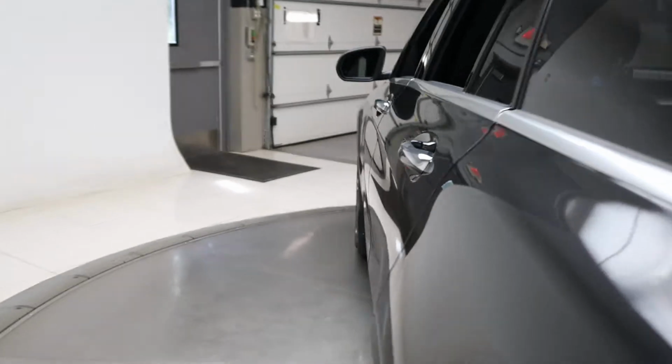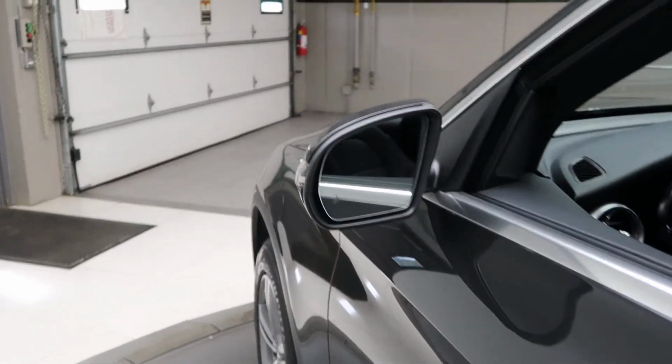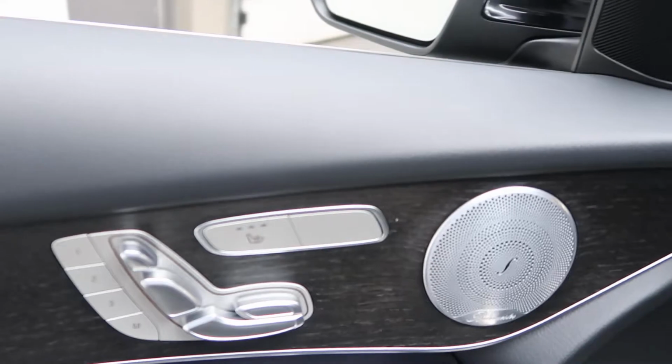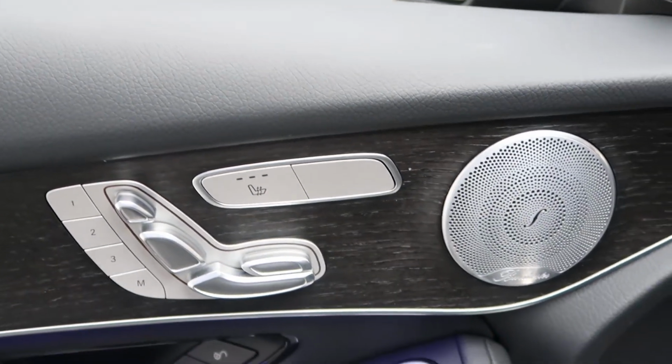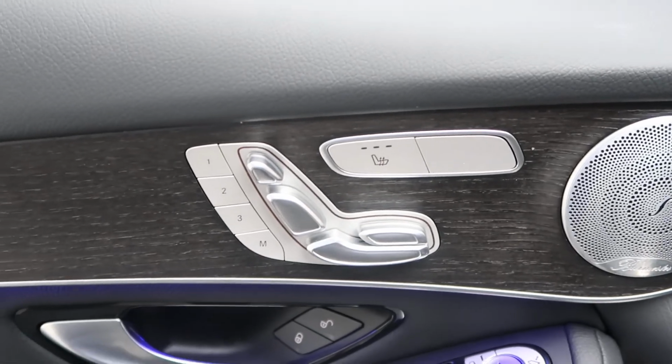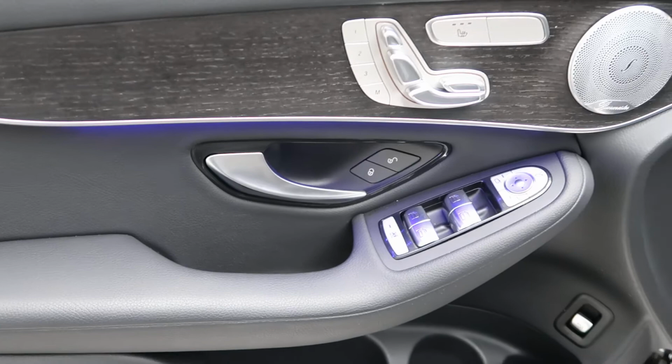Coming alongside. This one does come with the Premium 1 package, which is going to give you a blind spot assist, a keyless entry, a nice natural grain gray oak wood trim, Burmeister sound system, heated seats, memory seats, power windows.